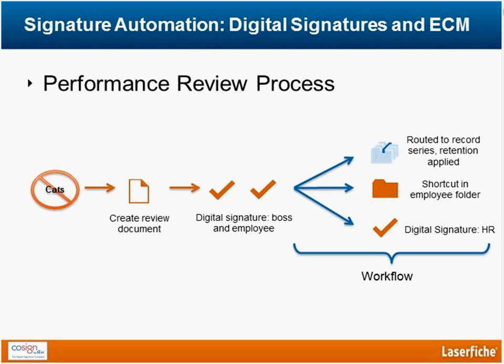involved. So at this point, I'm going to go ahead and hand it over to Mauricio, and he'll go more in depth on the foundations of signature automation. All right, go ahead and take it away, Mauricio. Yeah, thank you, Katie. Hello, everybody.